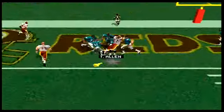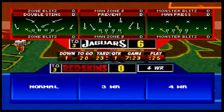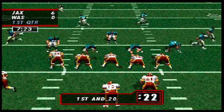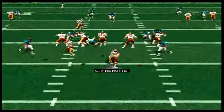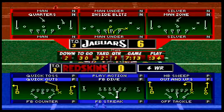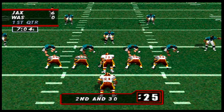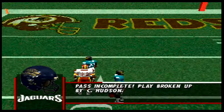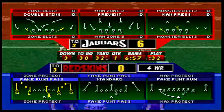Flags. Number 77, offense. Beasley with the sack. Complete. That makes it third and long at the 32.